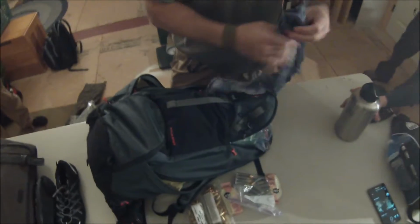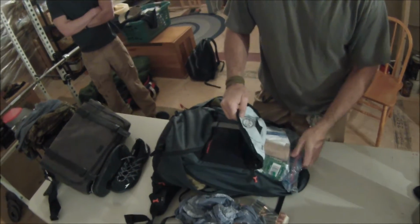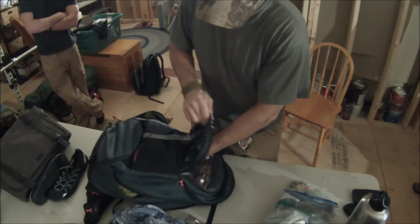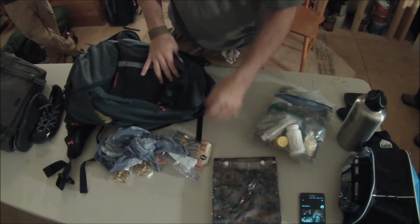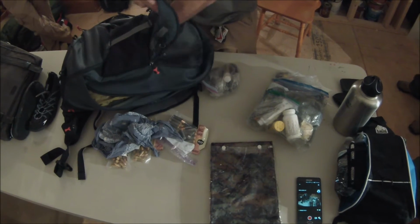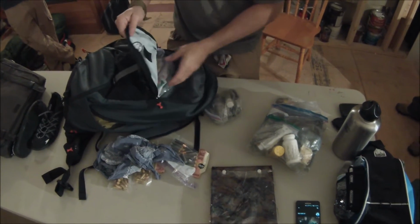Handkerchief. So many uses for this. Can't even begin to say. You have to have one of those. Medical, right on the outside of my pack, so it's ready to go. Marpat poncho, go Marine Corps. Gotta have a poncho to set up essentially a shelter, a tent, a lean-to, etc.